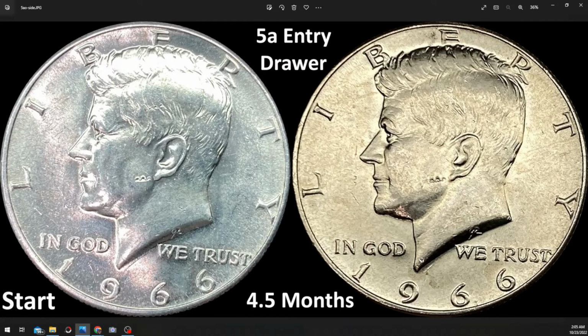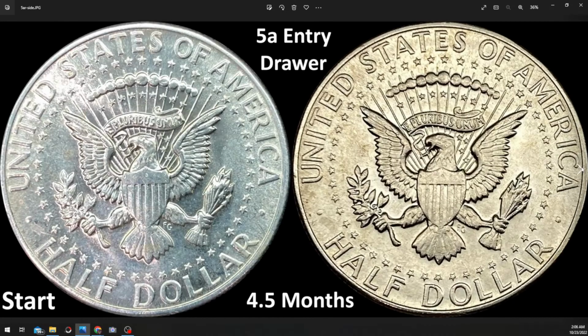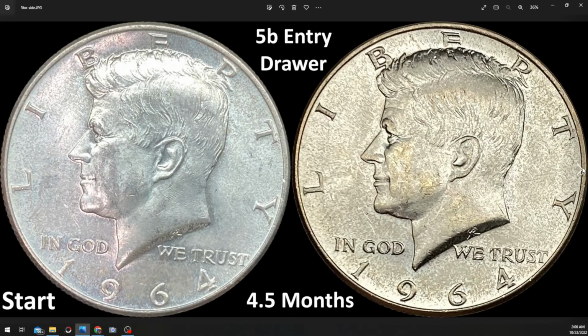Here is the entryway. You can see it's starting to form just a nice even brown color across it. It does have the spots on it, but it is forming a nice little color to it. Here's the reverse, and this is the 40%. You can see the few spots that were there have gotten darker, and it's getting a nice little tone on it here.